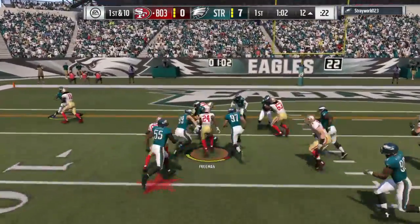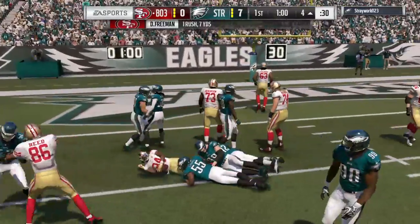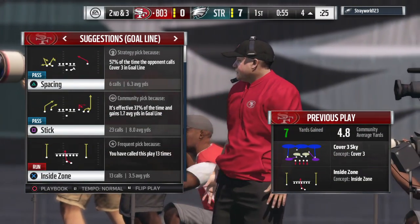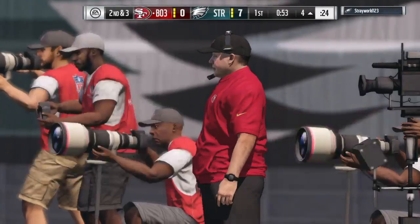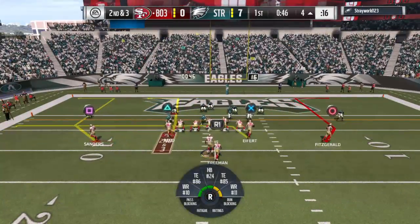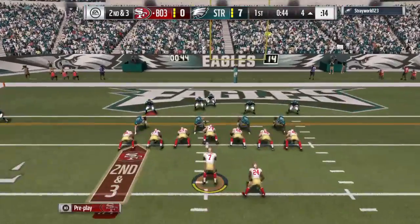A first carry for the tailback, Devontae Freeman. And able to get him inside the 5 here, just inside the 5, about the 4. First play of the drive, let's give credit all around. Excellent blocking, but the guy carrying the ball, he was the finisher. A really nice run.